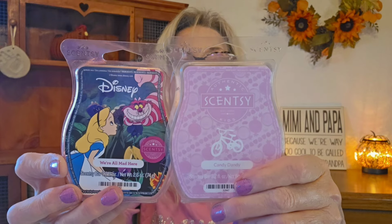It's very fruity, and I really liked it. I think it smells like it's got strawberry in it, maybe, and another berry. Then I mixed it with Candy Dandy, which is lemon drops, mango, and creamy vanilla. Oh, this was so good. I love this. Candy Dandy is kind of light, but I love the scent profile on this, you guys. It is so good.